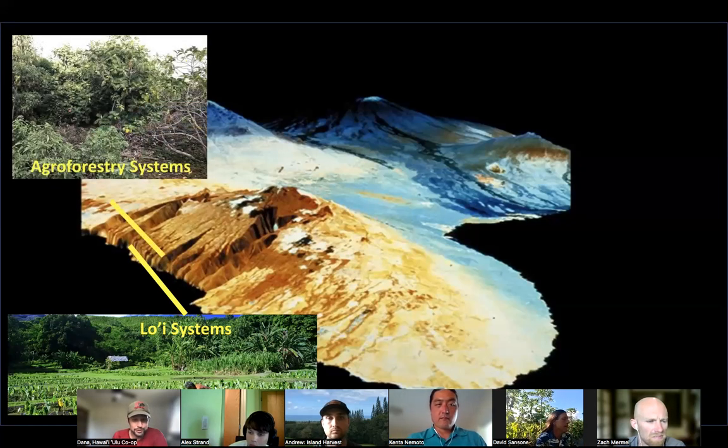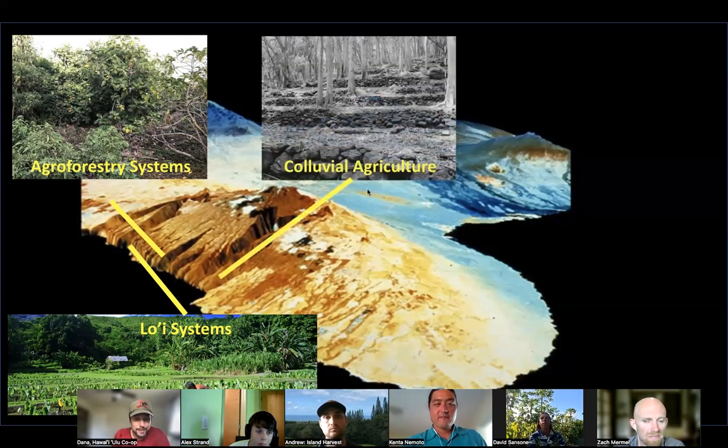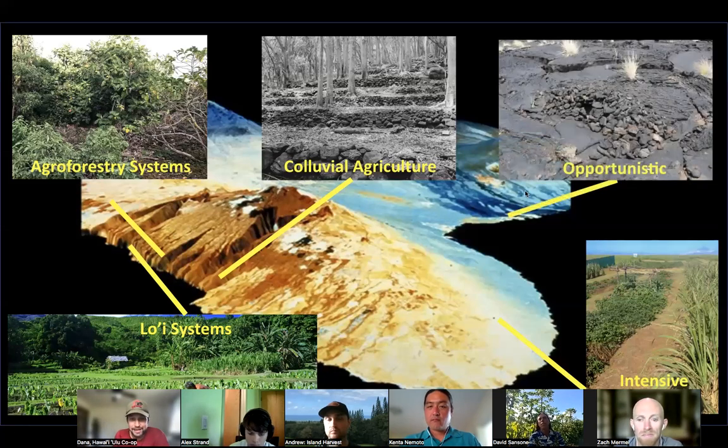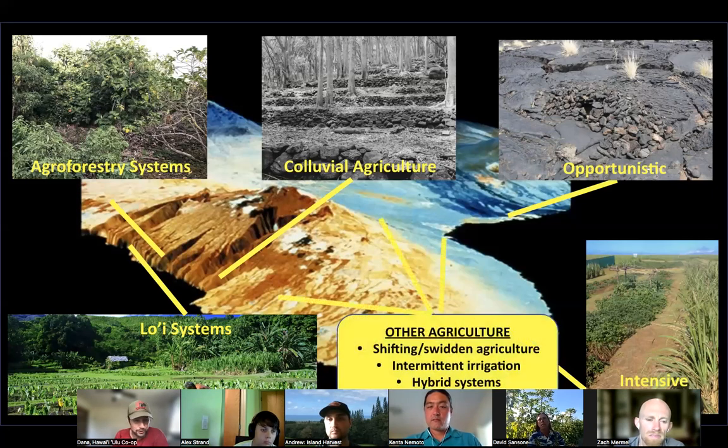to extensive agroforestry systems that often occupied the wet slopes of our volcanoes. In the valley slopes, we saw extensive colluvial agriculture where the erosion off the valleys was regenerating soil and making it very fertile. In the leeward areas, the mesic environments where it's not as wet, our soils remained highly productive, and we saw really intensive forms of row cropping. And then even in some really harsh environments, we saw some very unique adaptations to opportunistic forms of ag, as well as a whole bunch of other forms across the landscape.